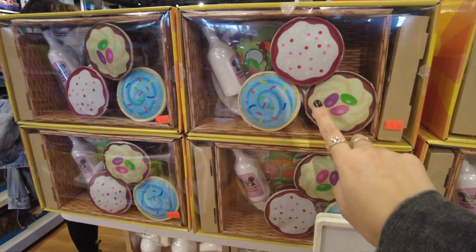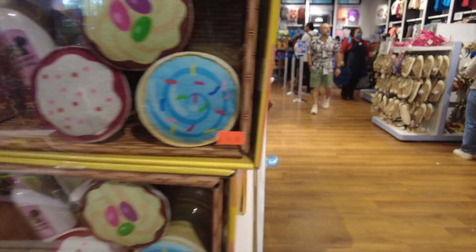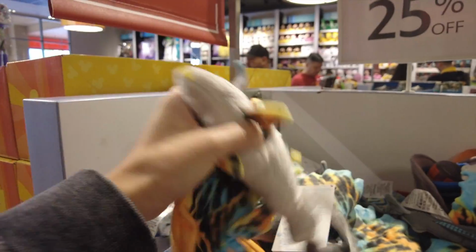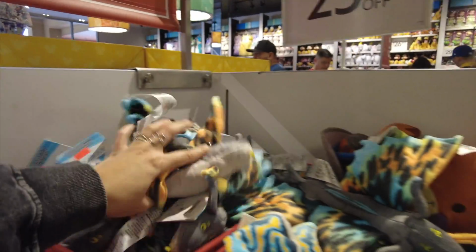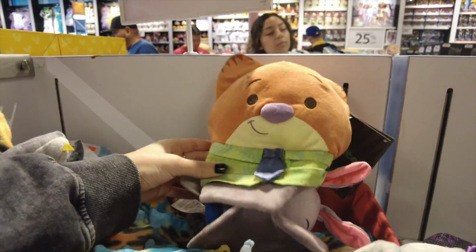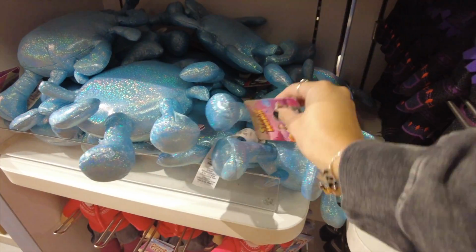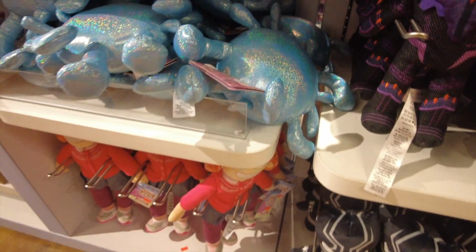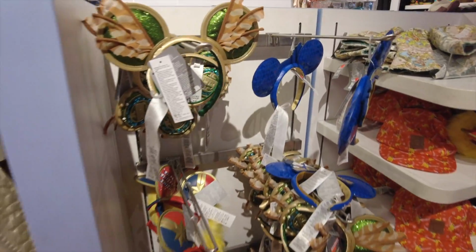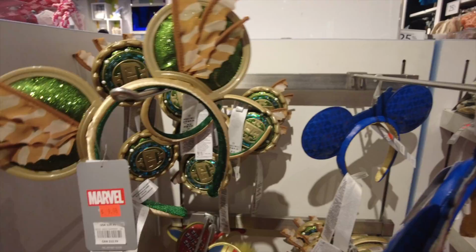It looks like a little play set for kids for 20. Decorating set for 20. Ooh, these Avatar little dolls. I think they go on your shoulder, or maybe not. I don't know why I thought they did. What's with this one? It's this blue blood cell, $8. That's not bad. Turning red, $8. Okay, we have some ears. Oh, Wakanda ears, $10.